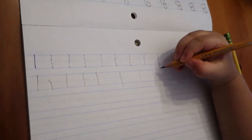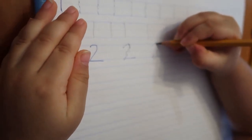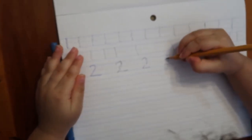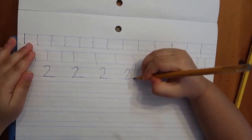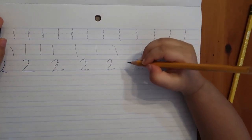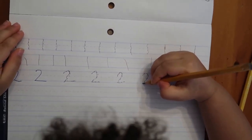Good job. Excellent. Curve. Good. And a straight line. Excellent. I do it right, Mommy. You're doing it awesome. No, I do it right. Okay, you're doing great. Okay, not awesome, but great. All right. Curve it. And straight.